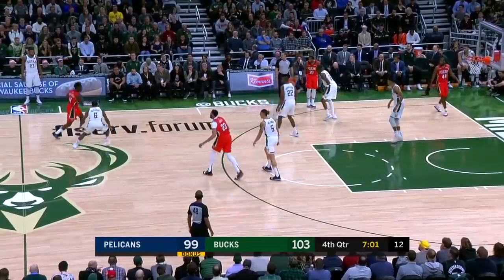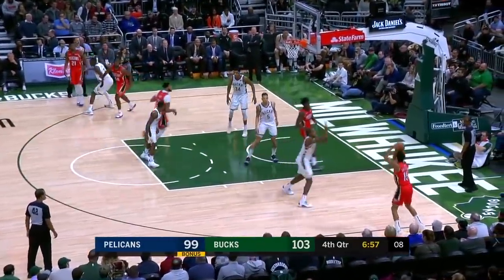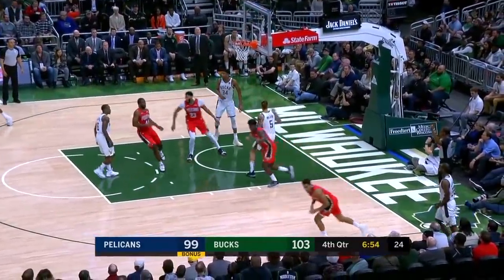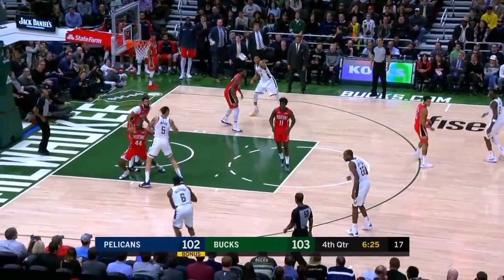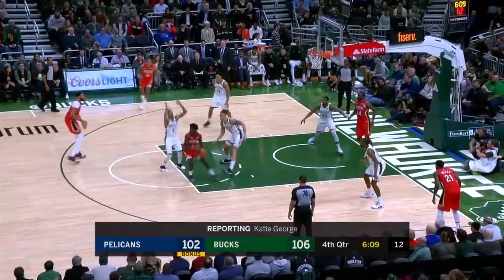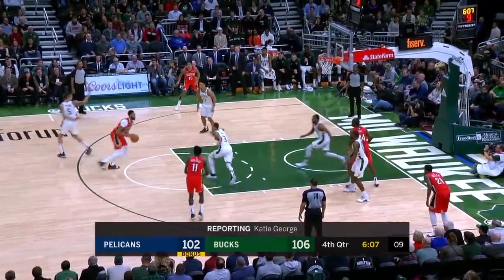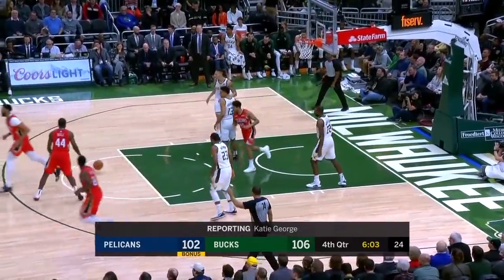The intensity has picked up with 7 minutes remaining in the fourth quarter. Holiday kicks it out. This game was paved with pace earlier, but it was a little bit slow, a little bit lethargic, and now. Score in the paint, who relies on the free throw a lot. He can shoot the three, but is mostly known for his mid-range game and his post-ups.